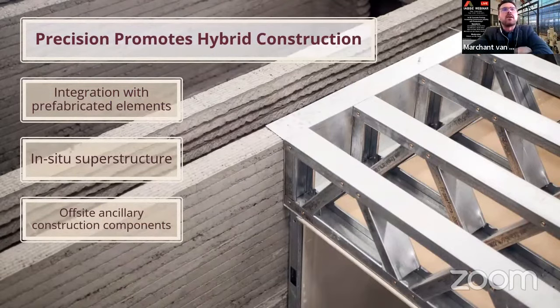Finally, just to summarize my presentation, it's very important to leverage precision and promote a hybrid construction procedure through the integration of prefabricated elements. Create an in situ superstructure. So the largest portion of the building element, the heavy concrete walls, we fabricate directly on site with a lot of precision. And then we rely on offsite ancillary construction components, which we can reliably insert into the overall superstructure to get a sealed envelope as fast as possible, and thereby leverage the quality and precision and promote productivity.